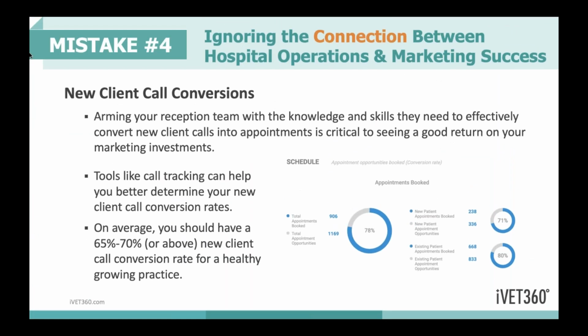So if we look at new client acquisition, new client call conversion is the most important metric that you want to pay attention to, right? You can spend all the money in the world on marketing, but if your reception team isn't effectively converting those calls into appointments, you're likely not going to see the needle move significantly in terms of revenue or new client growth, right? It's like trying to fill a holey bucket with water. You've got to plug those holes first. Arming your reception team with the knowledge and the skills to effectively convert those new clients is really critical to seeing a good return on investment for all of your marketing efforts.